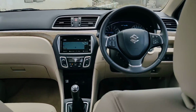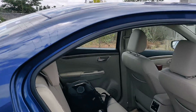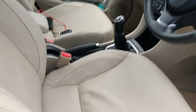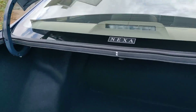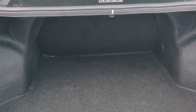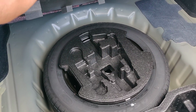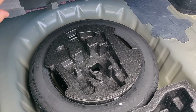And now finally let's get at the back, show you the boot and what's underneath it as well. This is the boot, 510 liters of space, and underneath you have a 15-inch steel wheel with 185 section tire as a spare.